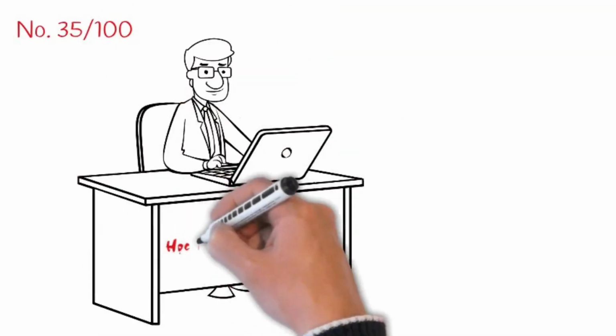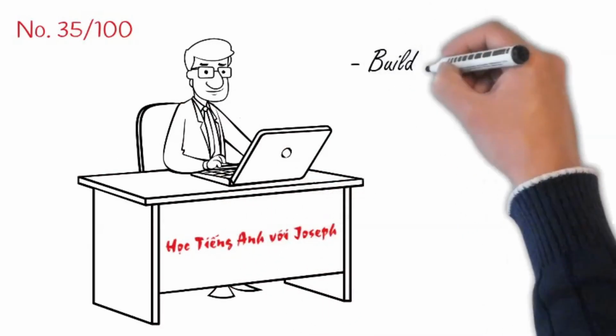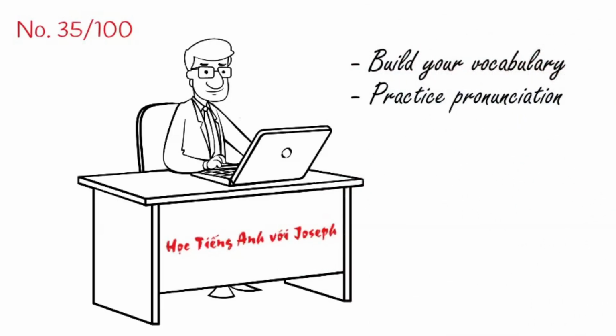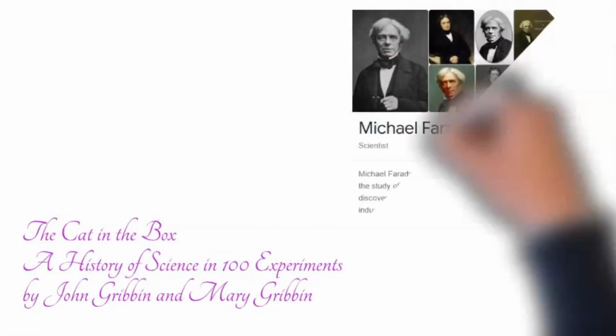Anybody who goes to take a physics class, I think in high school in Vietnam, will have to encounter the name Michael Faraday. He's quite indeed a very important figure in our science. All right.